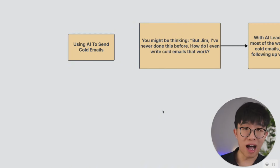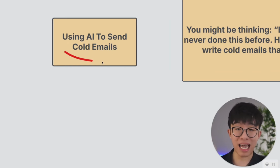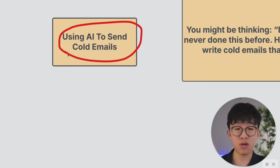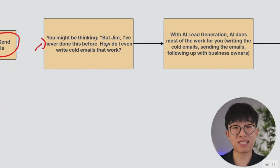I don't even know how this works. And that's, again, exactly why this business model is so good for complete beginners, because you can actually use AI to send and write your cold emails for you. Because again, you might be thinking to yourself, but Jim, I've never done this before. How do I even write cold emails that actually work?